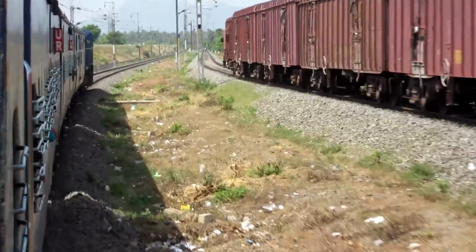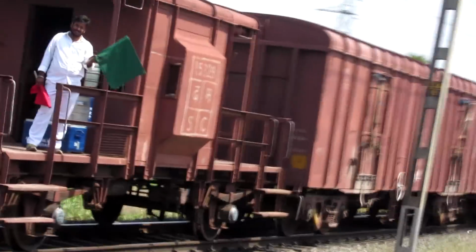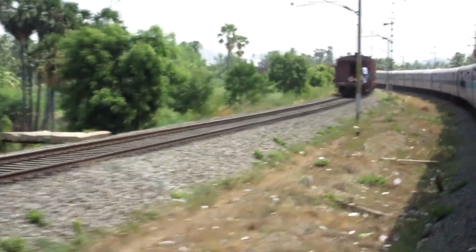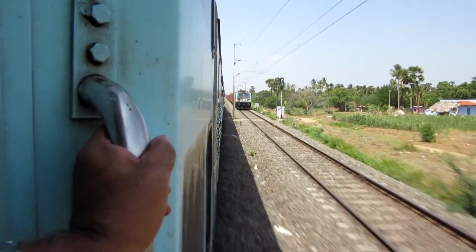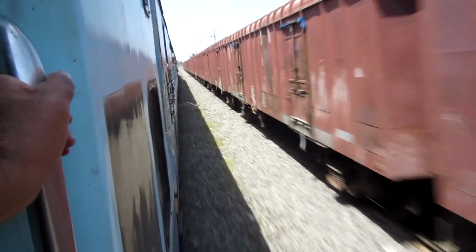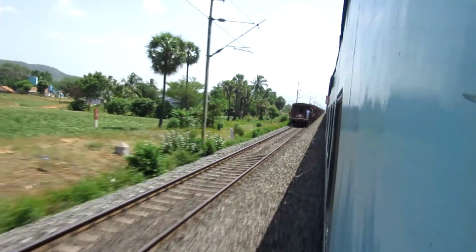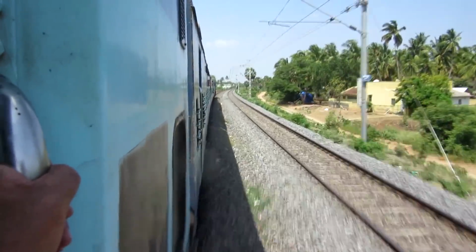The smoking WDP4, you can see it on the curve now. The gateman is waving his green flag in acknowledgement of seeing me. Another crossing coming up now, a WAG7 freight train. As I said earlier, there is plenty of freight movement around Salem. Surprisingly, we didn't even see one passenger train crossing us at this time.